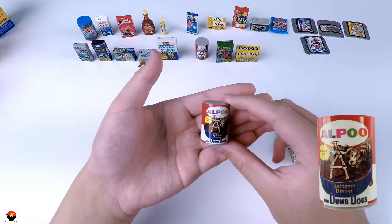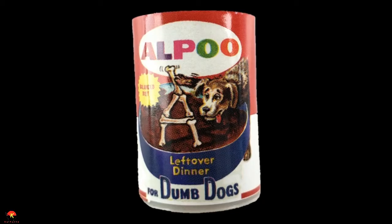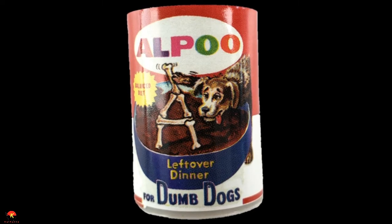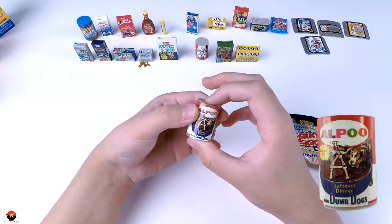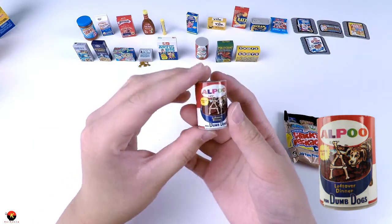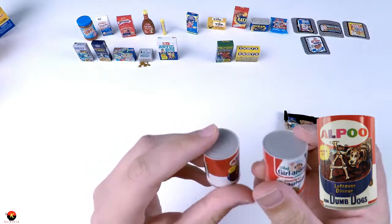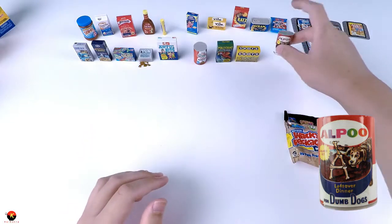We have Alpoo. And Alpoo is a parody of Alpo dog food. And it says here, for a balanced diet, leftover dinner for dumb dogs. As you can see, we have a little dog in there on his leftover dinner. And it's pretty much the same way around. That's pretty funny. Instead of Alpo, it's Alpoo for dumb dogs. That's actually kind of funny there, for a balanced diet also. That's pretty funny. And of course we have, looks like the same texture as the Chef Boyardee can. Yeah, that's pretty cool. Alpoo.